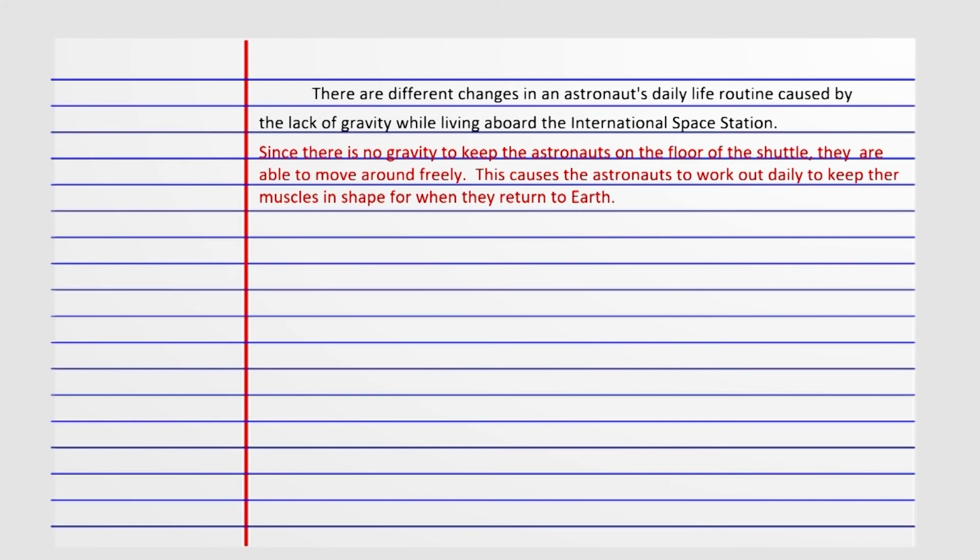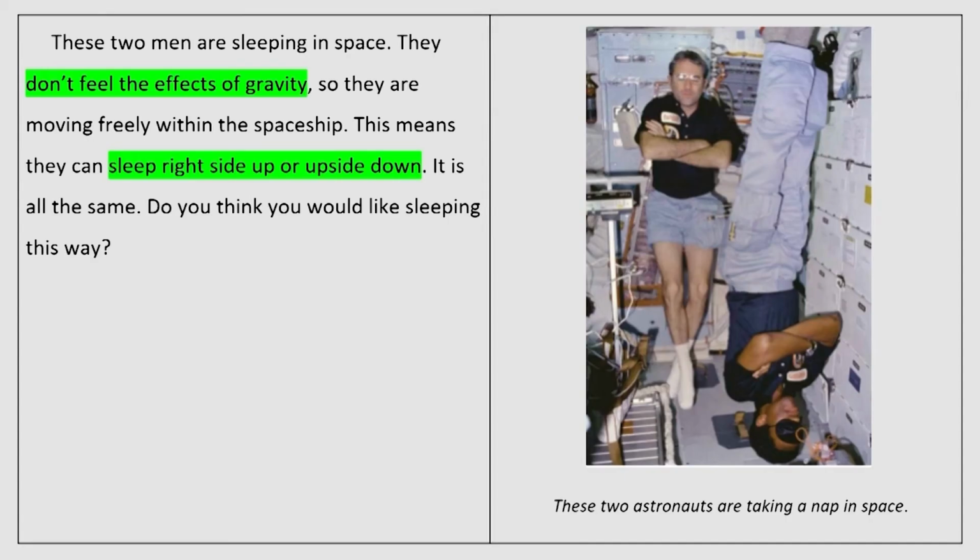Good job. It's time to go back into the passage and find a second detail to add to our informational writing. Look at the highlighted details here. Read those with me. Don't feel the effects of gravity, and sleep right side up or upside down. What do those mean? Right, this means that they can sleep in different directions. Let's synthesize that information for our second detail.